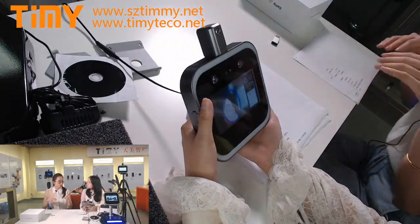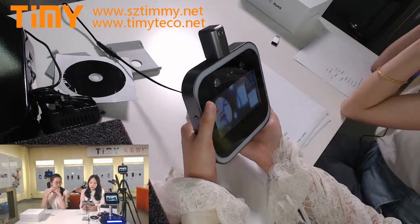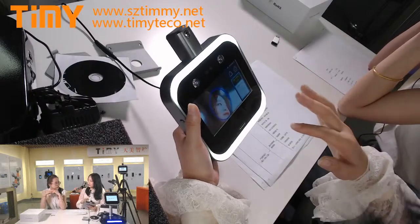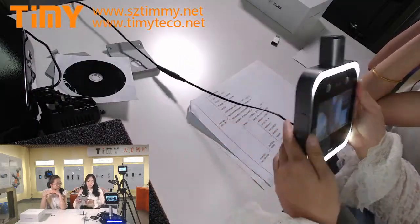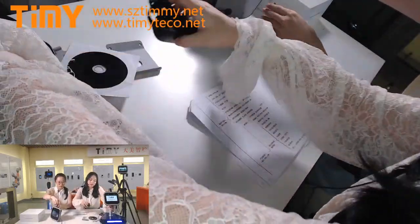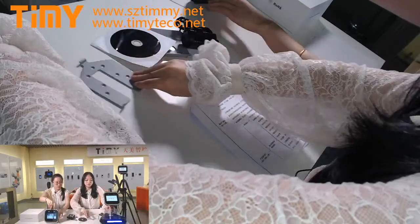So at first we see the alarm. Can you show the alarm function? Oh, you mean the external alarm? Yes. If the temperature is too high, the device will alarm, and the external alarm will also have loud voices. We can have a try. This one we already connected with the external alarm. We can try here.